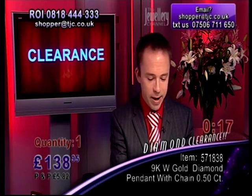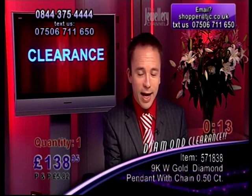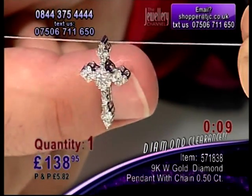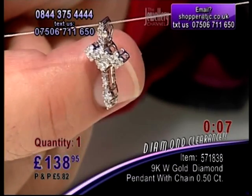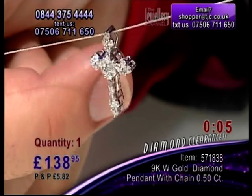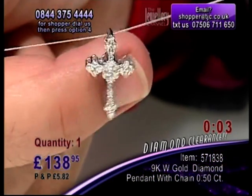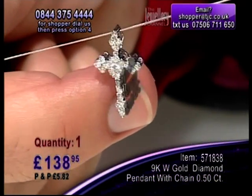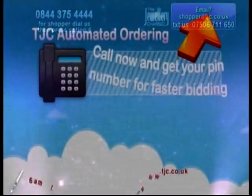I might give it a little bit of a measure as well if we've got time. Oh, we haven't got time. It's 15 seconds. It's clearance. It all happens very, very quickly. Check out those diamonds. Look at the profile, though. That's beautiful. Listen, if you missed out on that, it hasn't yet gone. So if it doesn't go by the time that clock reaches zero, I can bring it back for you. But only one. Only one.